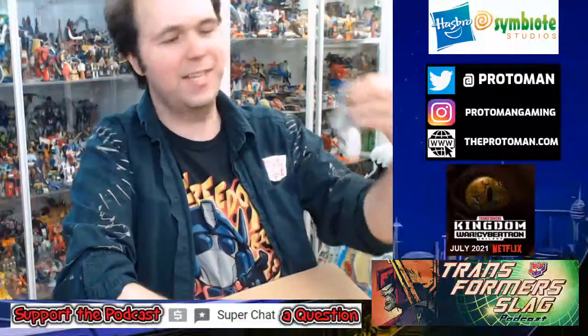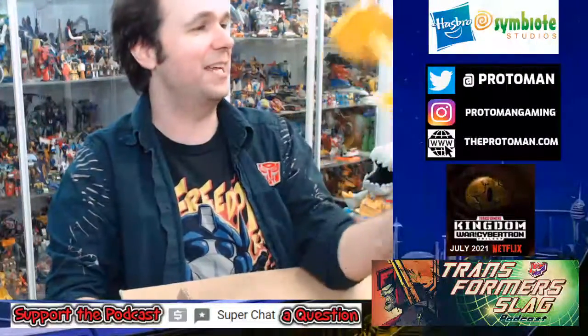This is Tankor's upgrade kit. This is the upgrade kit for Siege Ultra Magnus. This is the upgrade kit for G2 Megatron. A whole bunch of 3D printed upgrade stuff. Whole bunch of cool stuff. I'm going to have so much fun taking photos with this.